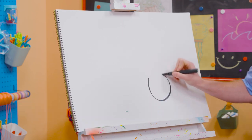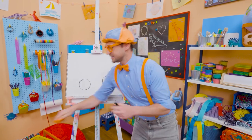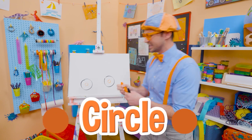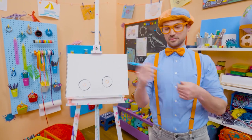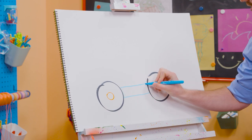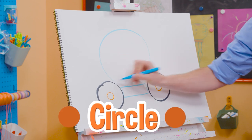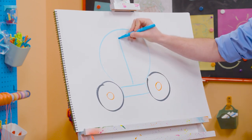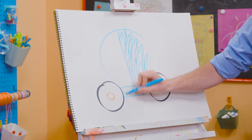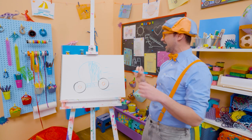First, let's start with one wheel and tire, another wheel and tire, but then we need to take the orange and draw a circle inside there. Yeah, just like that. And then let's take the color blue and then draw a rectangle right in between. Yeah, see that? Whoa! And then we draw a circle like this. Yeah, and that's where I sit. And if we draw straight up, yeah, the back, you can color it in. Whoa! And right here, I'm going so fast!